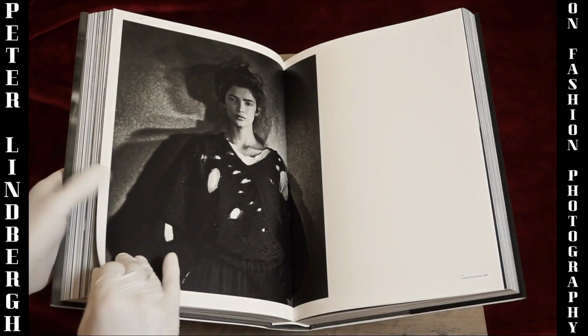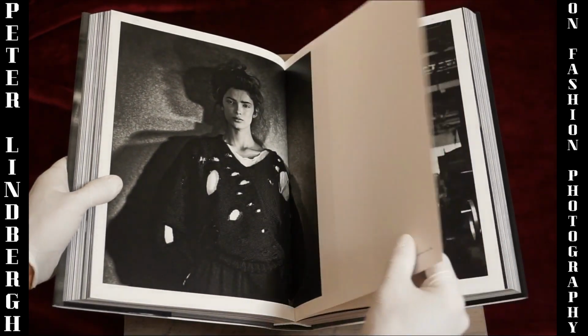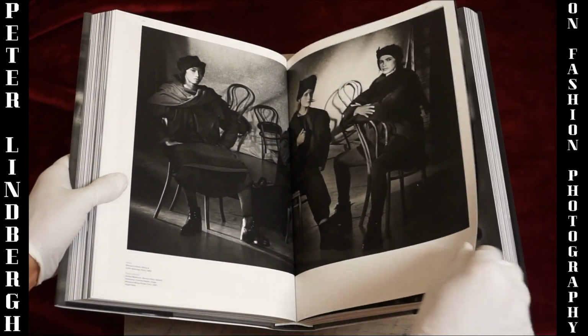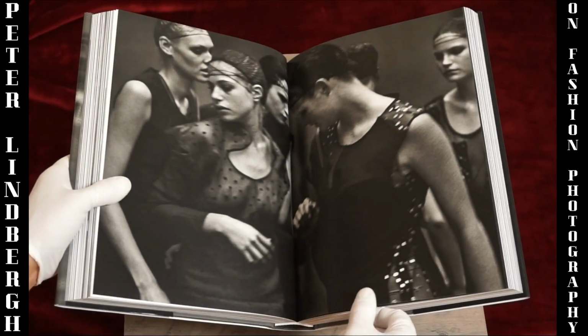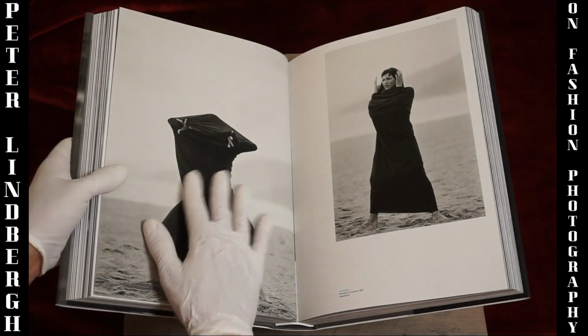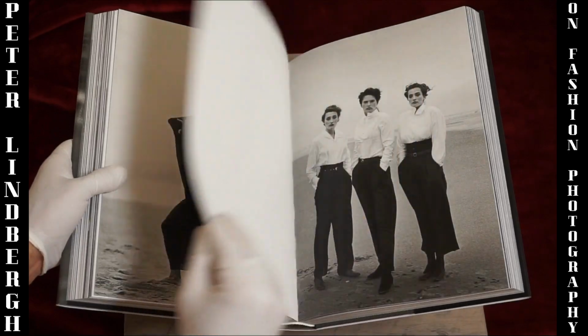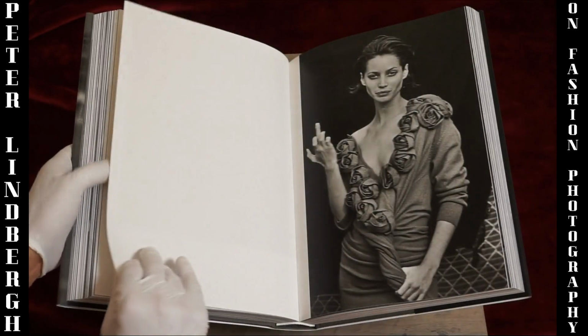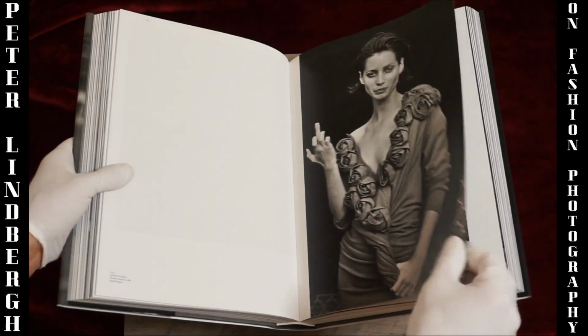He was a master of his craft, who made his mark in the halls of photography history with such credits as shooting the first American Vogue cover under editor-in-chief Anna Wintour, bringing together for the first time a group of young women who would become the 90s supermodels.